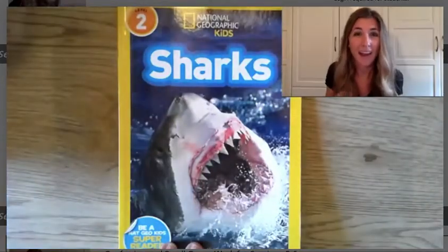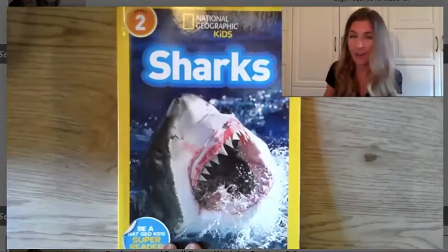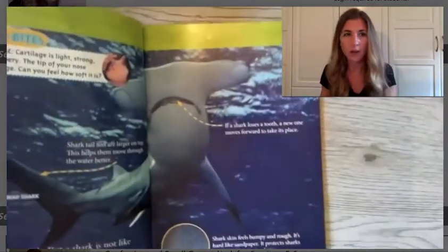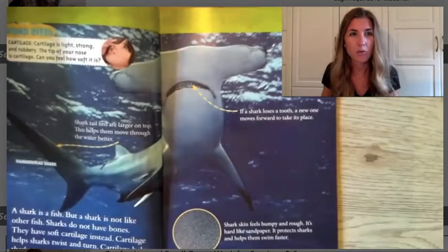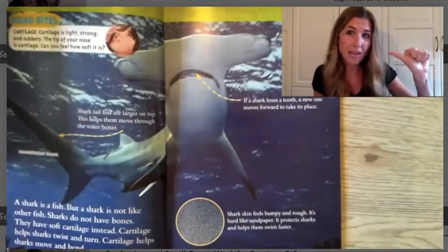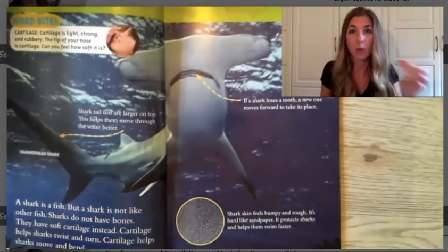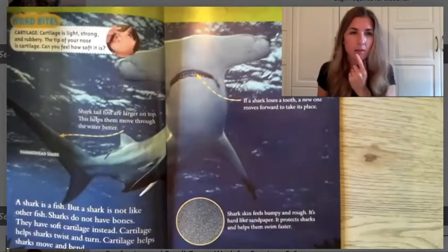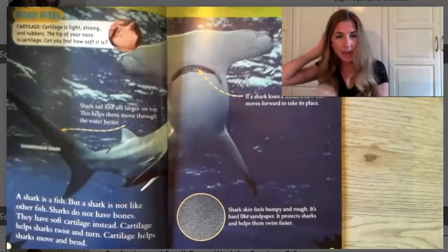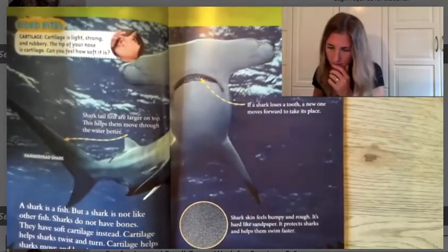So writers, I need your help. Get ready to try this with me. We're going to look at Anne Schreiber's book, Sharks, and think, what does she do in her illustrations that is really powerful? We want to try to figure out what she does, why she does it, and how does she do it so we can try it too. So look really closely with me. Let's think, what do we see on this page in the illustrations that feels really important?